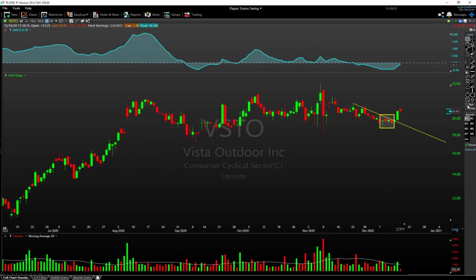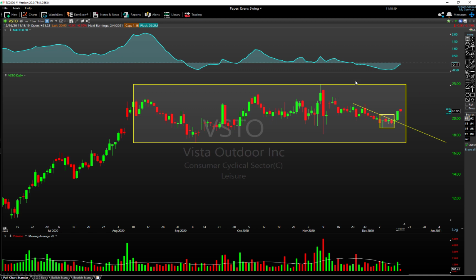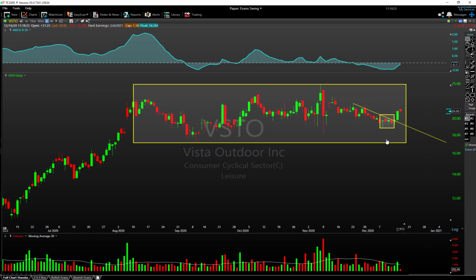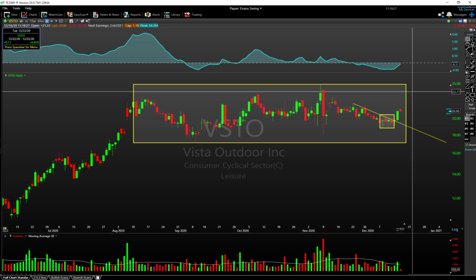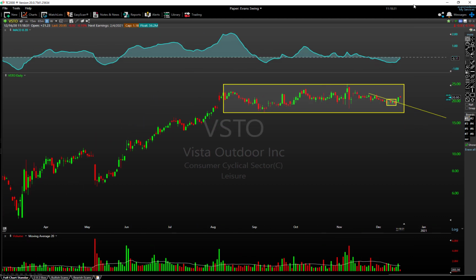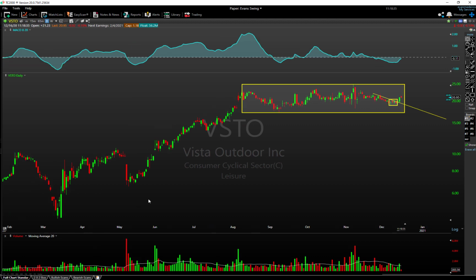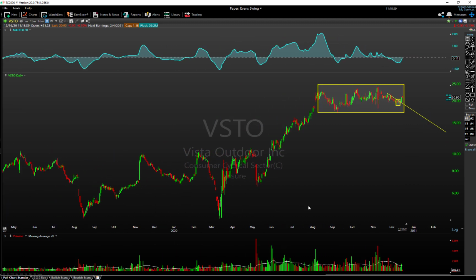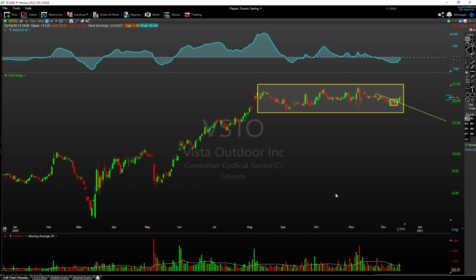And really, it's just a case to be made to rally back to the top end of this broader range. Obviously I have no idea if it actually gets there or not, but from my perspective, the developing action here can get a move back up into the 23s, high 23s. Obviously, if it breaks that, then that's icing on the cake. And this long-term trend since early this year, late last year, can continue to the upside. So VSTO, that's the first name there.